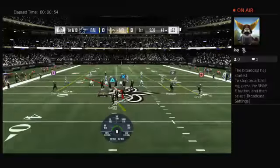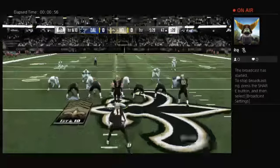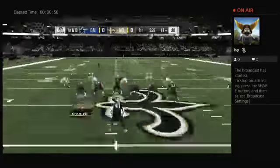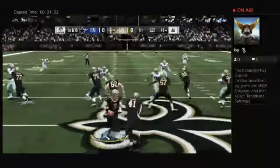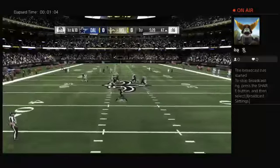But he does it at a high level, doesn't he? Because when I watch him, I think of his vision. Straight ahead, peripheral. Also has that sense of where holes are going to be before they actually open. I think that helps set him apart from many of the other backs in the league.